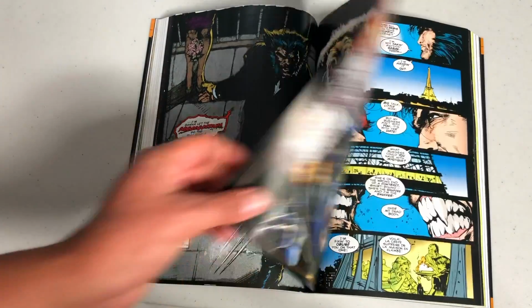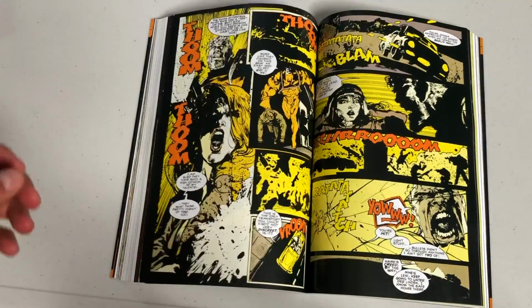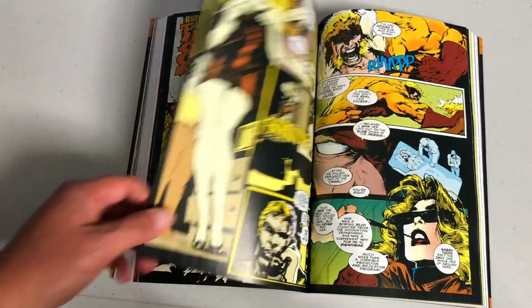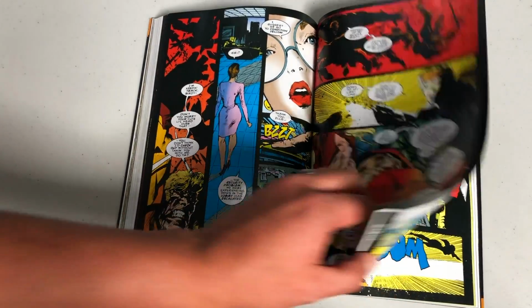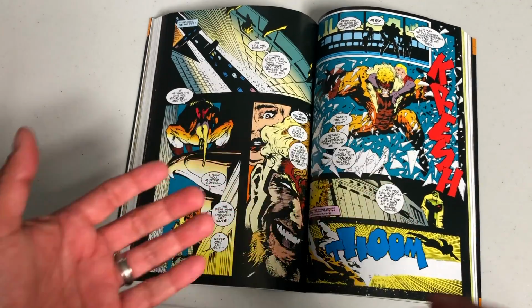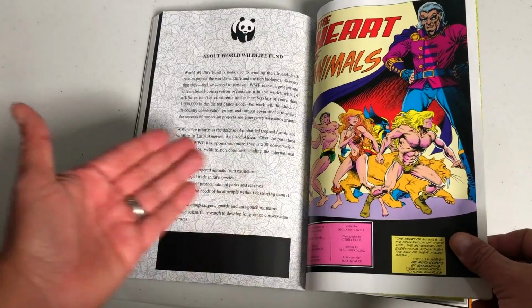There are pinups. This is a really cool lead up to when Sabretooth, although this is a little bit of spoilers, but I'm sure most of you know this, ends up joining the X-Men as Wolverine leaves. And Wolverine leaves for a reason that happens in issue 75, which is collected after Global Jeopardy.